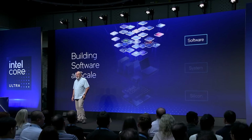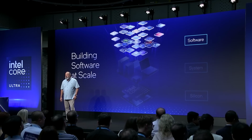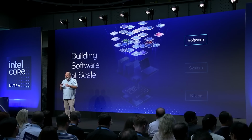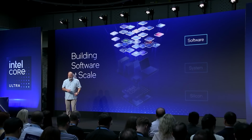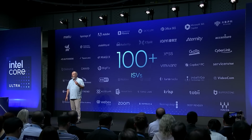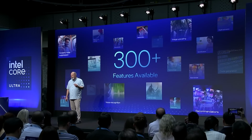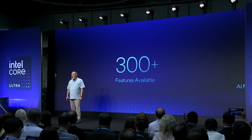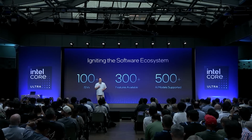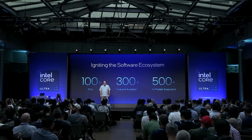Let's talk about building software at scale. It's an exciting time in the software ecosystem, given the new capabilities that this silicon has and the systems we spoke about. Across our AI PC software ecosystem, we have more than 100 ISVs, well more than 300 features, and now 500 AI models, including day zero support of the most popular LLMs in the market today.